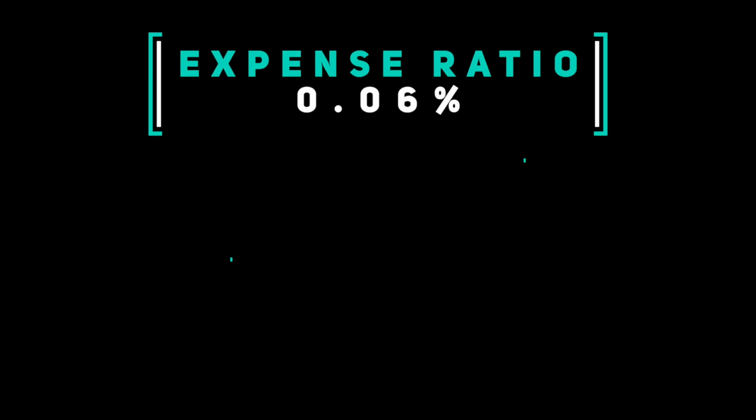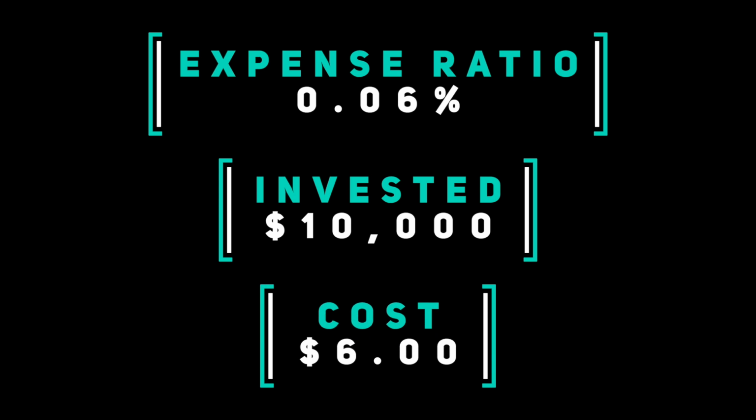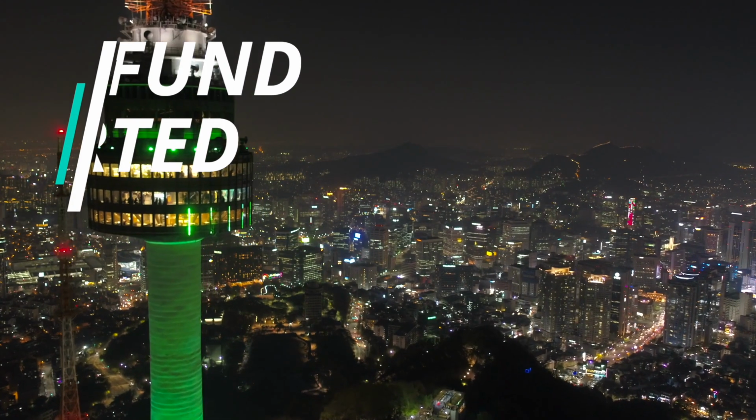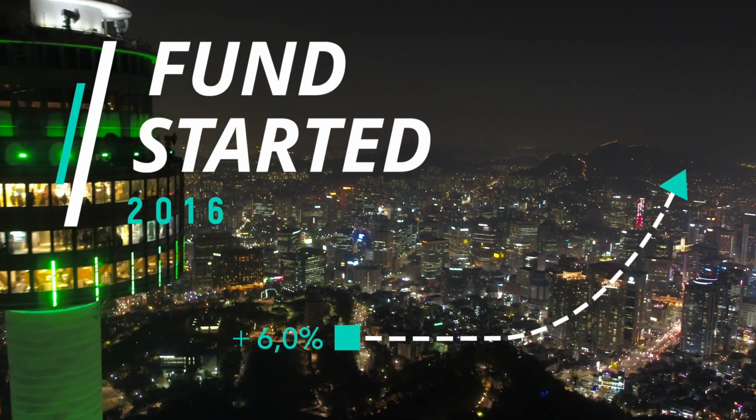It has an expense ratio of 0.06%, which means that if you have $10,000 invested in FTIHX, you're essentially paying $6 for Fidelity to manage this fund for you. The fund started in 2016, and since then, its average annual total return has been 5.99%.